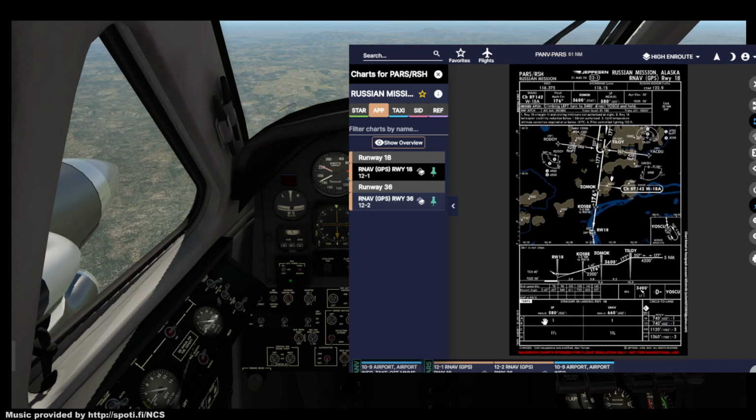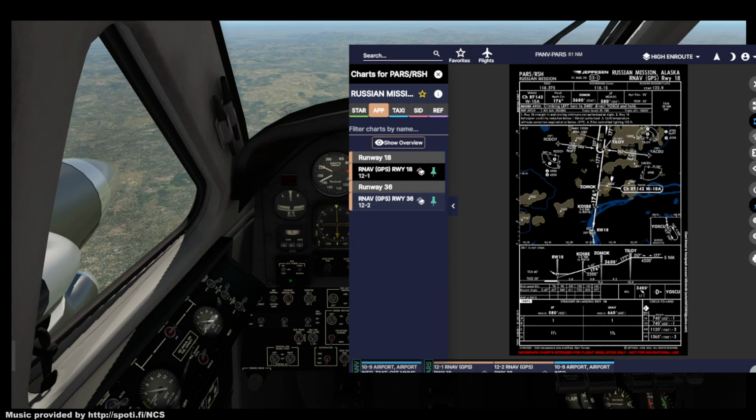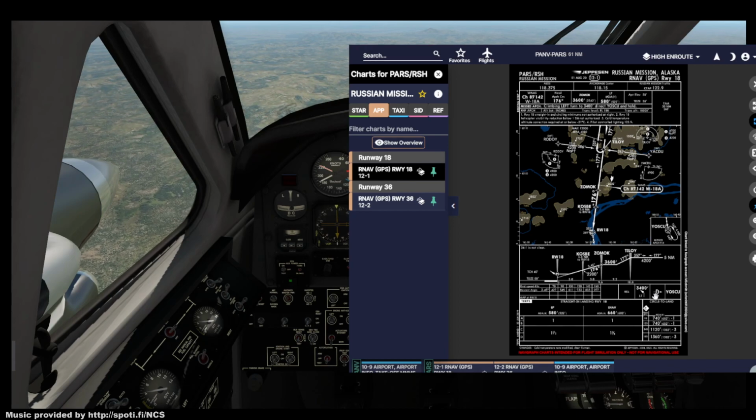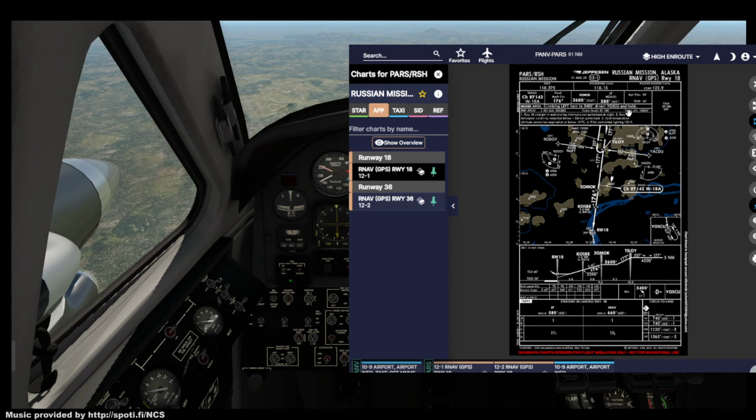So Tilloy is at 4,200 feet, 3,600 feet at Zomuk. Our weather has to be above 580 feet and a mile. We were nowhere near that earlier today. That's why I was going VFR, and it didn't like me for it. Missed approach is 3,400 feet with a left turn direct YOSCU, and we'll hold. So pretty simple, straightforward.